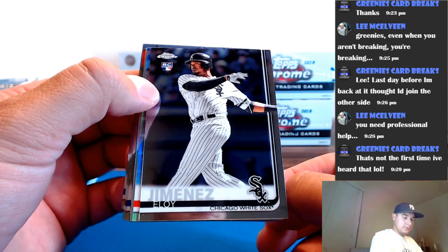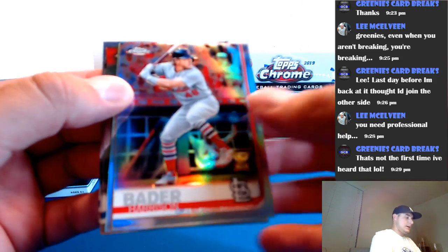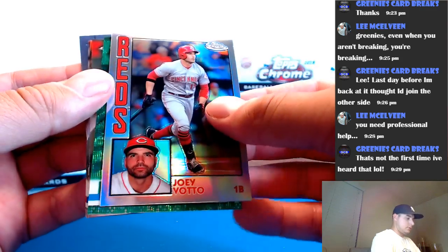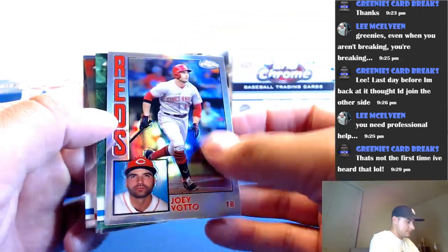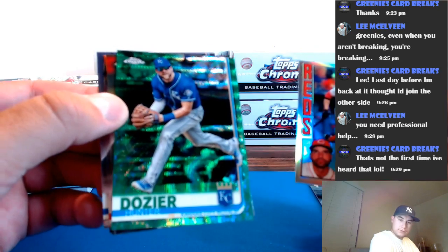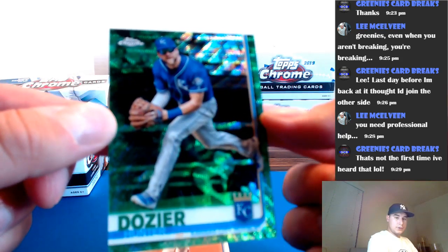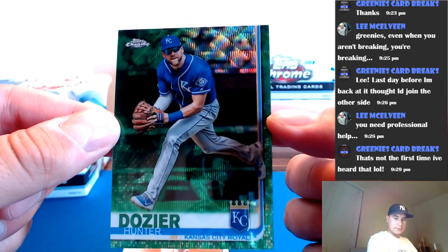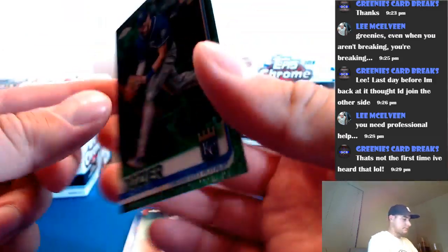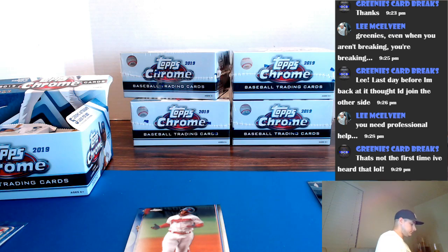So we got pretty much one of each right now. Vlad, Eloy. Oh no, we got two Eloys. Harrison Bader, refractor. Joey Votto, 84. Green wave. Wow, man, we're getting a lot of good luck. A lot of good luck with the waves this time. Hunter Dozier for the Royals. It's a nice hit. Come on, focus for me. There we go. Hunter Dozier. 87 out of 99. Nice hit. Two waves in this box so far. Two base autos.